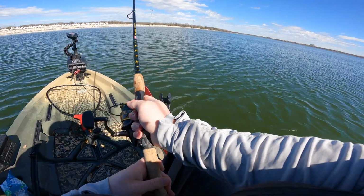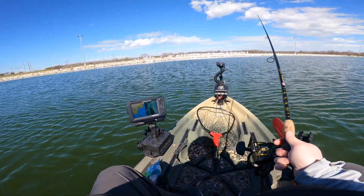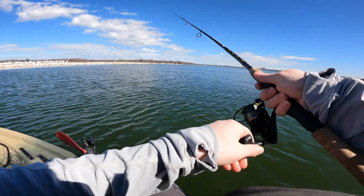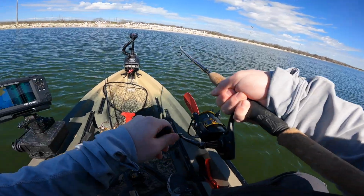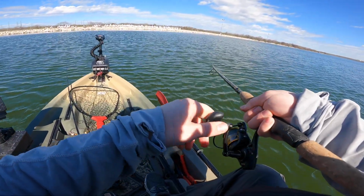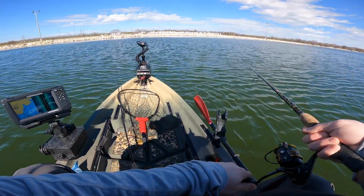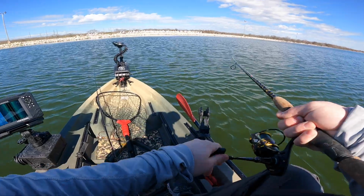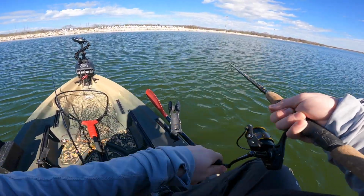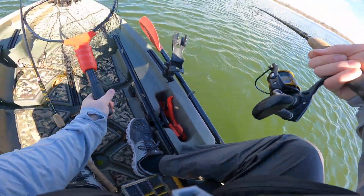I'm gonna hold this rod because I really don't want to miss another fish. I don't know how many opportunities we're gonna have. Oh shit, there's one right there. Oh yeah, we got this one, boys. Clearly, they're up shallow, or shallower. Get the net ready.